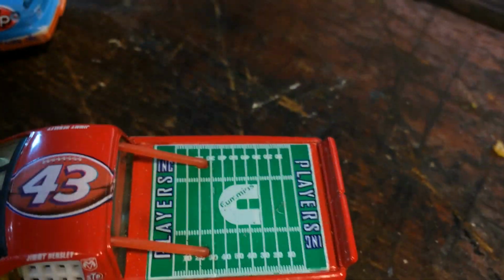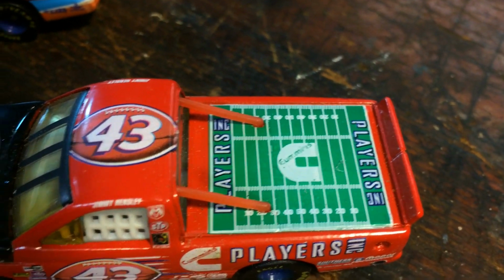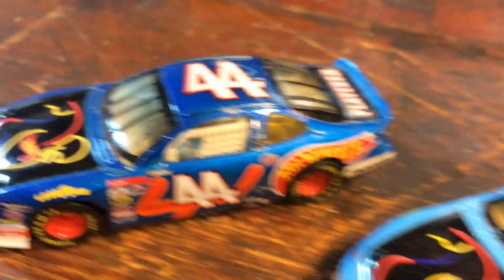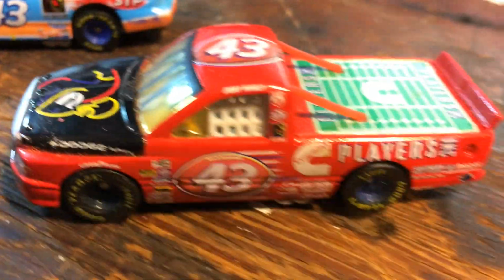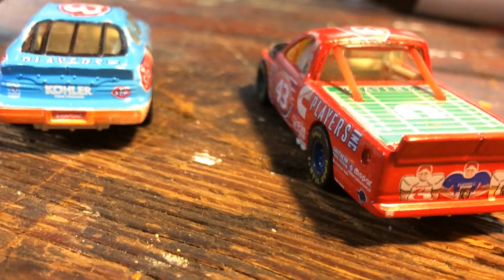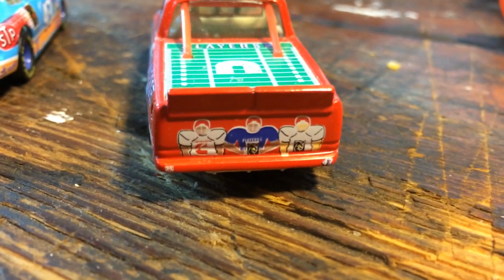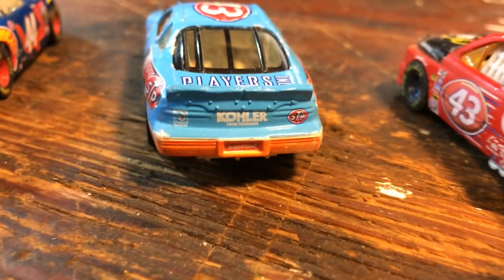It's cool. It's on the back of the flatbed there. You have a football field representing the Players Inc. Again, the Players Inc. was, I believe, a brand that the football NFL union came up with in order to get some money for every item that they sold. Got a nice football on the 43 right there. It's cool how the Pontiacs had the indentation for their license plate.